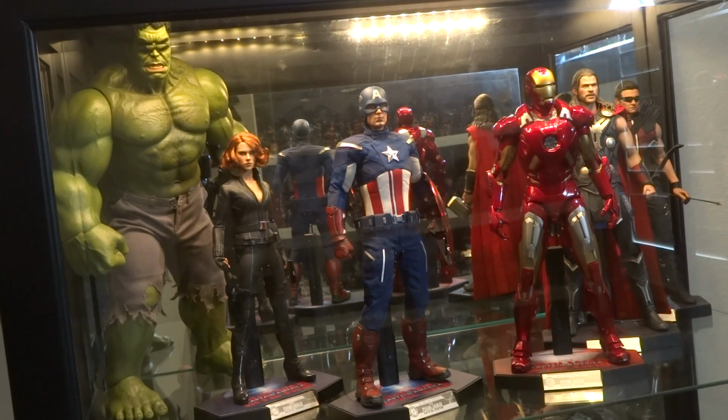Next up is my centerpiece cabinet. This is the cabinet that sits directly across from the door when you walk in, so it's the centerpiece of the room, I would say. And it does house my Marvel Hot Toys figures. I do have some more in another cabinet, which I will show you, of course, but here's the majority of them. But yeah, overall, really enjoy that top shelf.